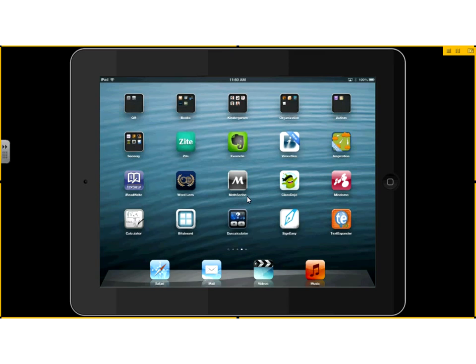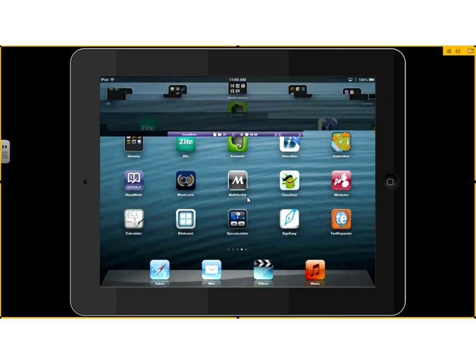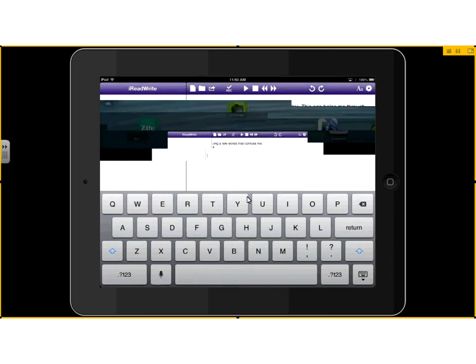This is an app that they bill as benefiting struggling readers and writers. It definitely benefits struggling writers. It's more so a writing app, I would say, than a reading app. It costs $19.99. We'll open it up here and take a look at it. So this is what our interface looks like.